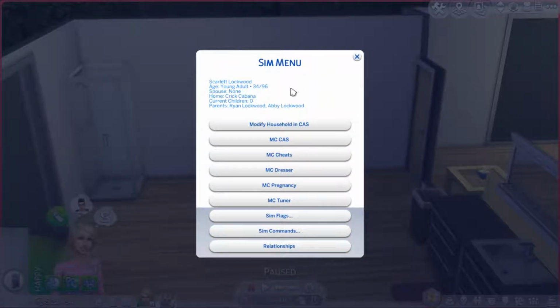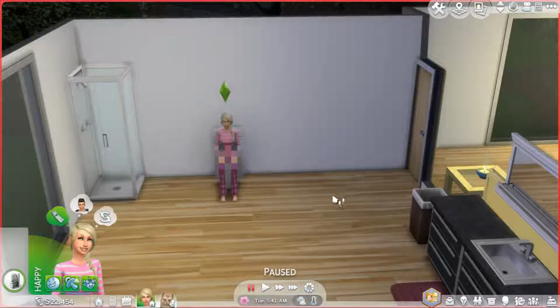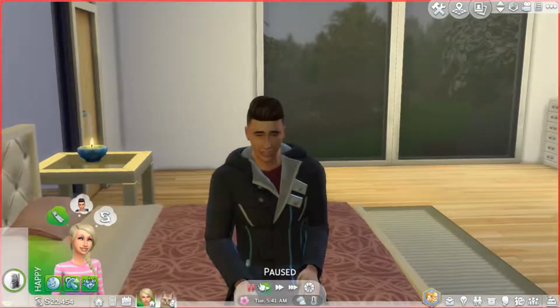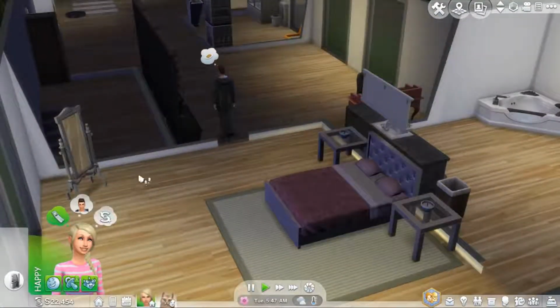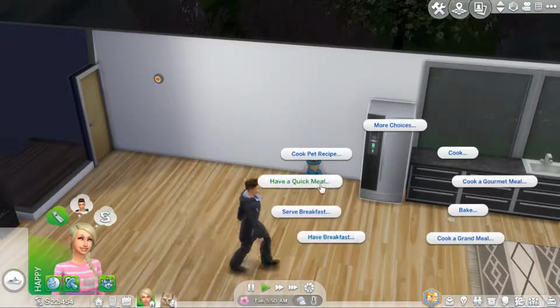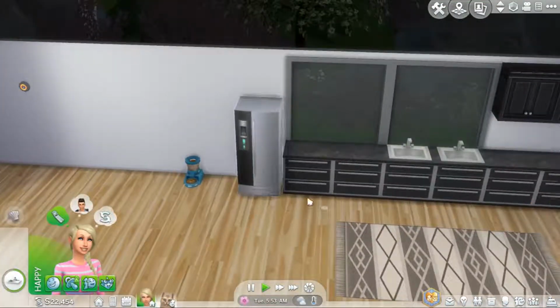Now, we can actually see that Scarlett is pregnant. And we can definitely see that she is in trimester number 1 and she's going to have a girl. So that's pretty cool. Of course, I like to be surprised, but one thing with the MCC Command Center is you can actually see that stuff. So Scarlett is now going to make Mr. Snuggles his little treat, and then she'll make her breakfast afterwards.